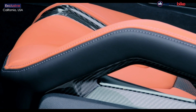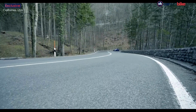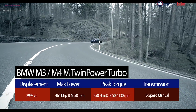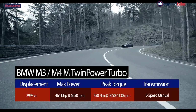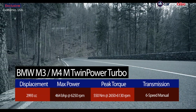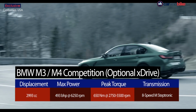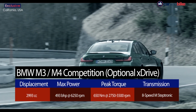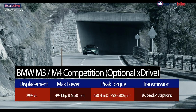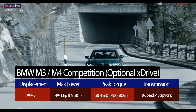The sports seats with their carbon fiber insert and inlit model name logo are so cool. On the M3 and M4, you get the 3-liter twin-power turbo straight-six engine, which makes 464 bhp and a juicy 550 Nm of peak torque. The standard transmission is also the delicious 6-speed manual. Same engine on the competition models, but with 650 Nm of torque, and the power moves up by 30 bhp. The gearbox option here is only the 8-speed M Steptronic automatic, and the competition model also has the option of xDrive or all-wheel drive, a first for the M3.